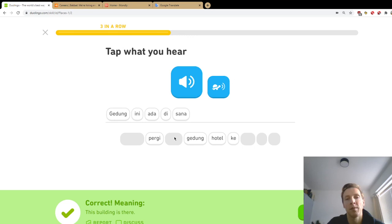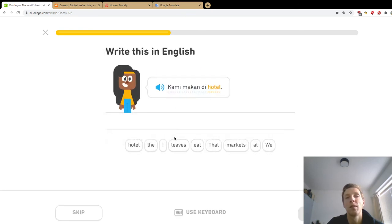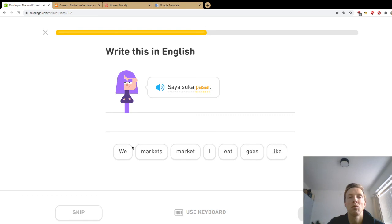Building. This is there. Kami makan di hotel. Eat at the hotel, and kami is we. Saya suka pasar. Saya is, oh no, it's I. Suka is suka. Pasar.